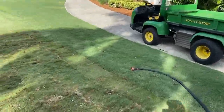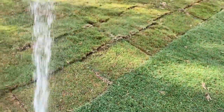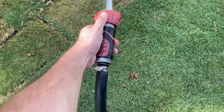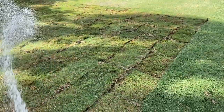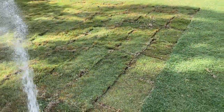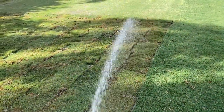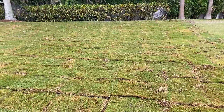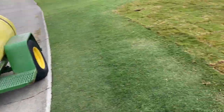We're gonna hit a couple different holes, but all you really do is just pop that open like that and lay some water as much as you like. Can't do really much damage to it, but yeah, definitely needs water. It's good that this is in the shade, but we'll get this knocked out and move to the next one. All right, so we got our hose all put away, engine off.